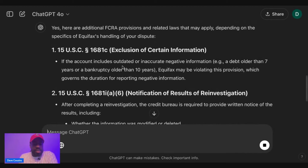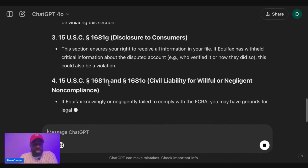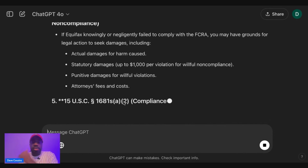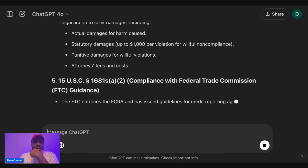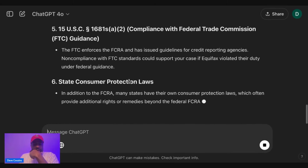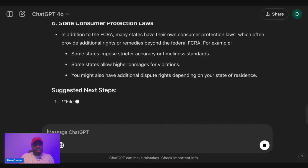I think we already did that. C, G, N, N, O. All right, 15 USC 1681 s-2(a)(2) guidance. And then from there, all right, so now it just broke down some more specific laws, gave you some more.